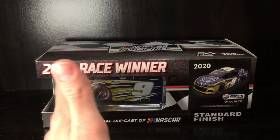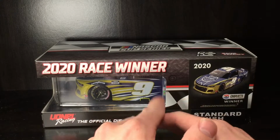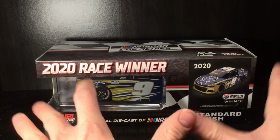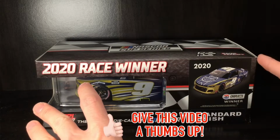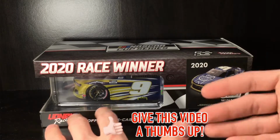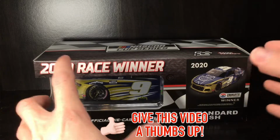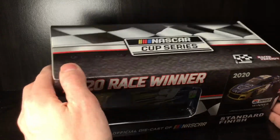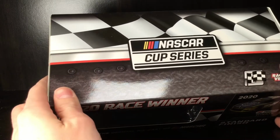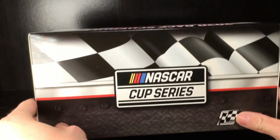And I have a kind of a funny story to tell about this diecast and this particular NASCAR race as well. But this was his first win at the Charlotte Motor Speedway Oval configuration. This was also his first win of his championship season, I might add. But there's a lot of stuff correlating with this race.